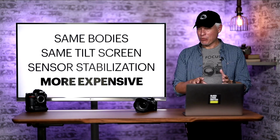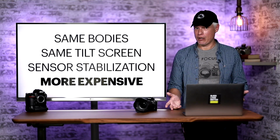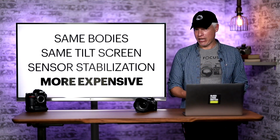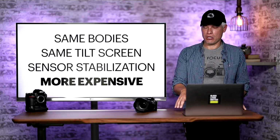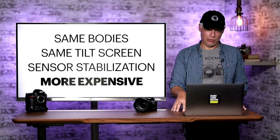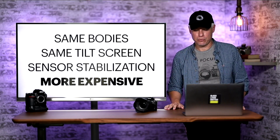And these people would either have to buy a separate camera to do vlogging or go to a different camera company. They still have sensor stabilization, as did the previous model, so our experience with it is they don't compare to Canon's new sensor stabilization system, which is simply the best. It beats Sony and Fuji and everybody else, period.